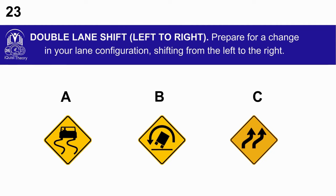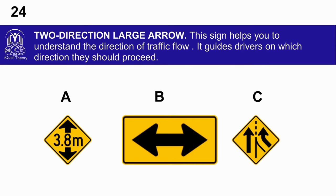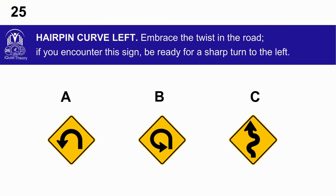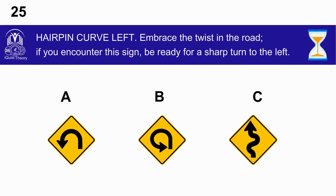Double lane shift, left to right. Prepare for a change in your lane configuration, shifting from the left to the right. The correct answer is C. Two-direction large arrow. This sign helps you to understand the direction of traffic flow. It guides drivers on which direction they should proceed. The correct answer is B. Hairpin curve left. Embrace the twist in the road. If you encounter this sign, be ready for a sharp turn to the left. The correct answer is A.